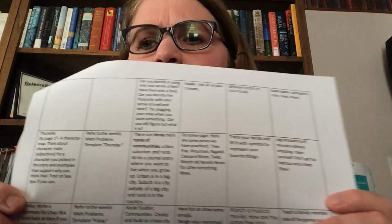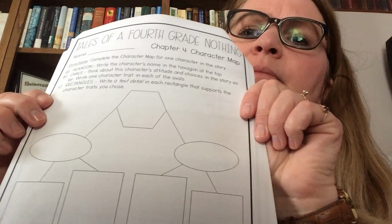And what it says is do a character map, and that is shown. It looks like this. And so you think of one of the characters, you pick one of the characters, and you think about adjectives. Now, examples of adjectives for a person may be charming, maybe gentle or happy, brave, witty, or ambitious. Those could be the one.